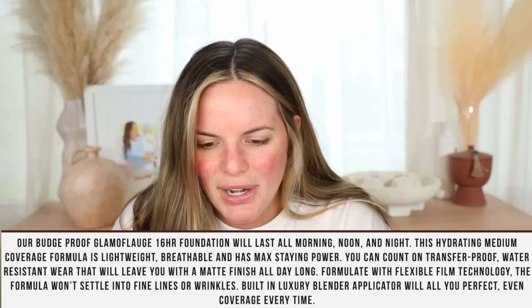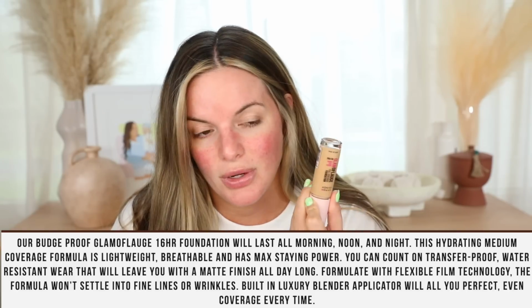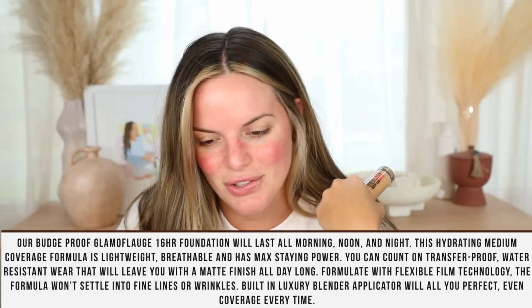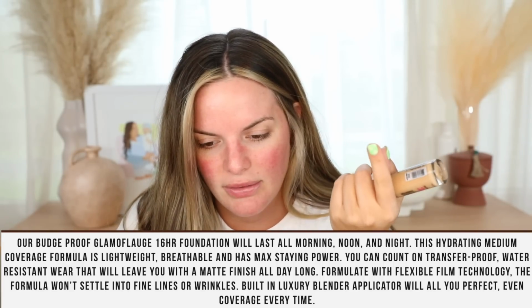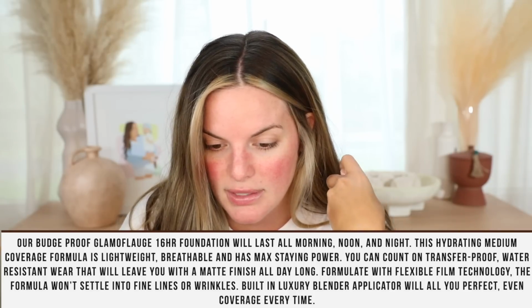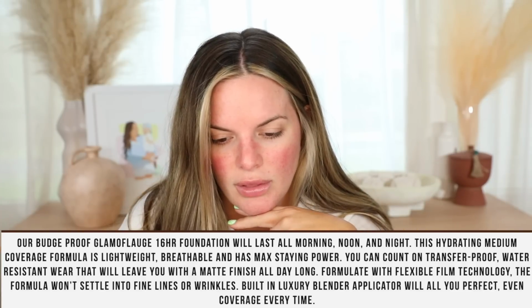Huh? This hydrating medium coverage is lightweight, breathable, and has max staying power, but this says full coverage on it, so where's the lie? You can count on transfer-proof, water-resistant wear that will leave you with a matte finish all day long. Formulated with flexible film technology, the formula won't settle into fine lines or wrinkles. Built-in luxury blender applicator. Well, hold on, is this right? The name says full coverage foundation, and in the actual thing it says medium. Is this the wrong description?